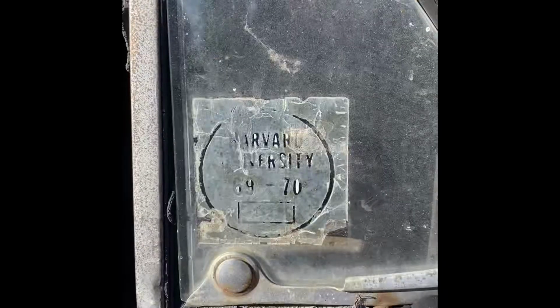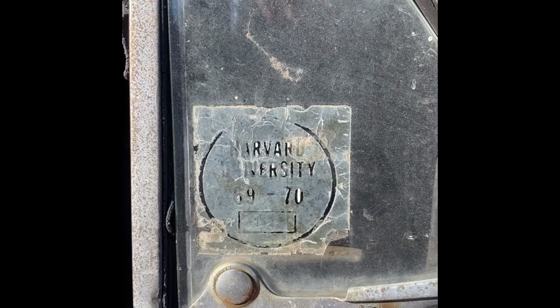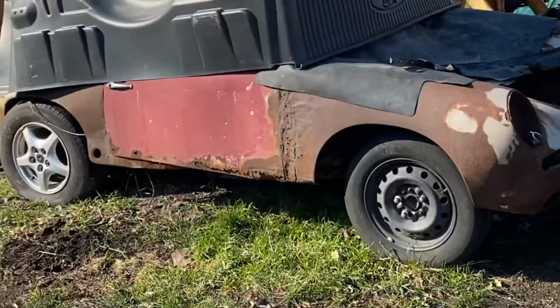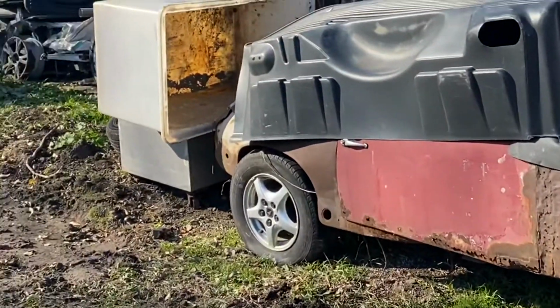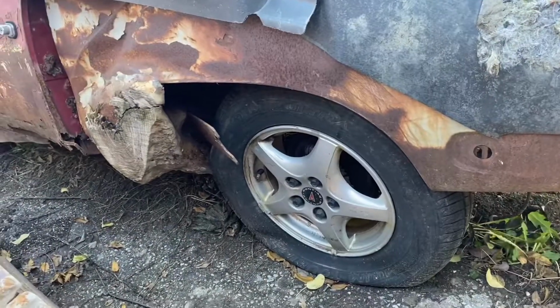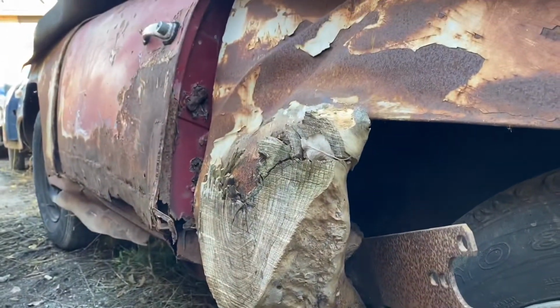The next car was actually owned by a Harvard University professor. He passed away, and the car was sitting as it was for years and years in a field until finally a tree started to grow around it. And the gentleman that owns this yard ended up cutting that tree down to retrieve the 356.